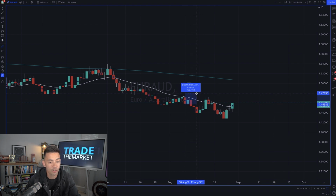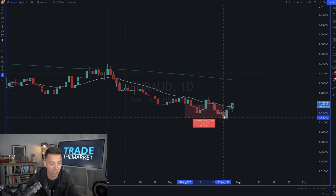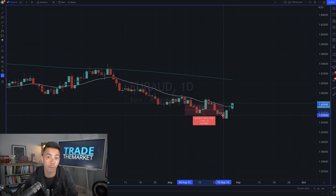225 pips on the upside, so on the downside, I then had to wait. The market did go with me initially. It came very, very close to my profit target. Then it pulled back a little bit. And then last week, it came down and eventually it hit my profit target over here. So I had to sit in that trade for a little while, but I got a nice 1-to-1 reward to risk ratio.